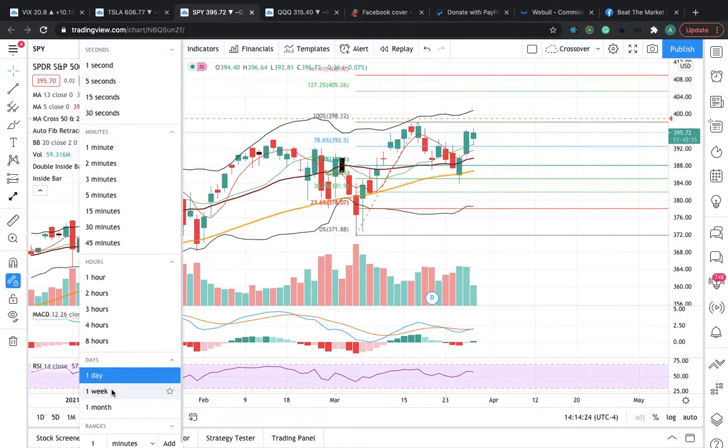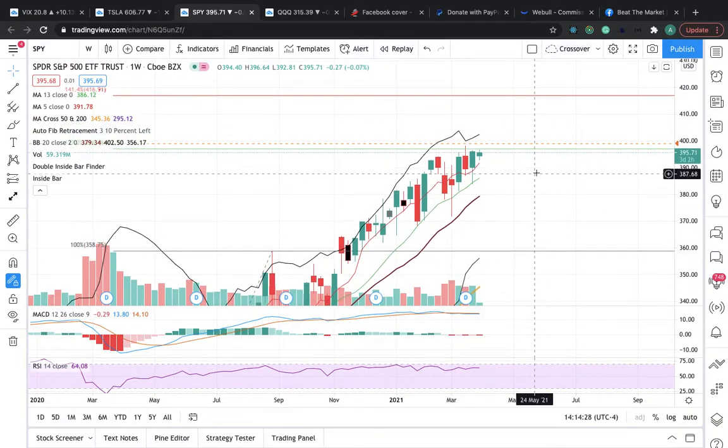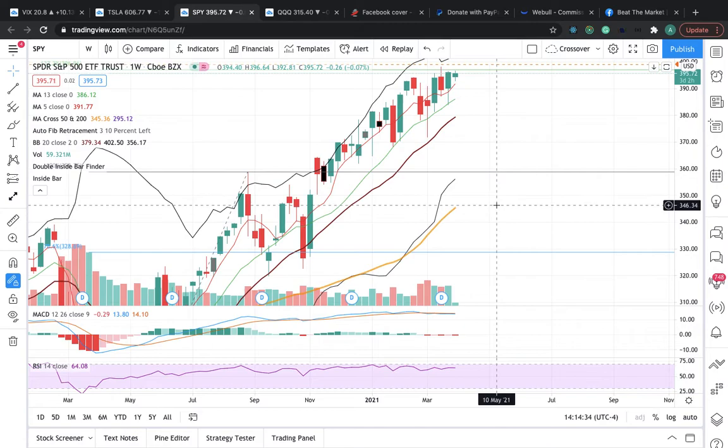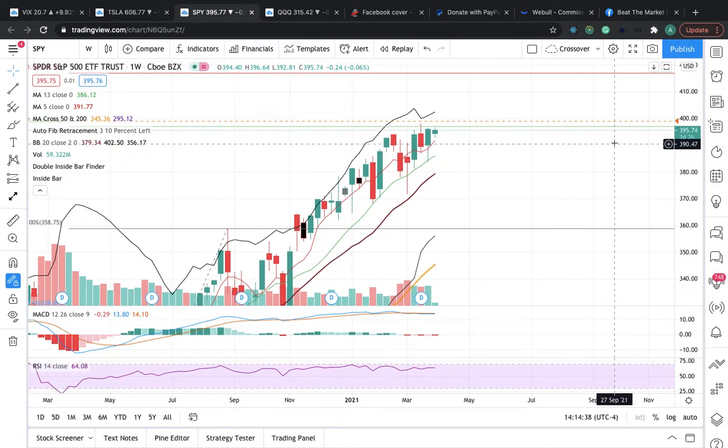I'll look at the weekly chart. You look at that. That's very bullish. You got the 5-day stacked on top of the 13-day, stacked on top of the 20-day. The 50-day moving average is all the way down here. This is a very good sign. It bounced right off of our support.